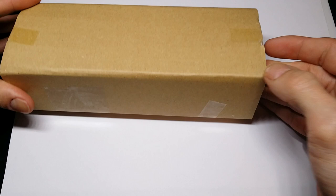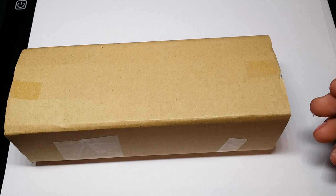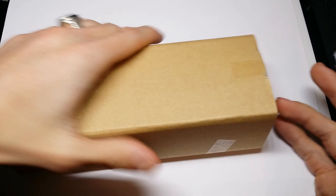It's got cardboard in the envelope. Oh, this is nicely secured in here. Yeah, you know what this is. You saw the title. You've already judged me for it. I accept that. Because I don't even know how this is going to write. But you saw the title.